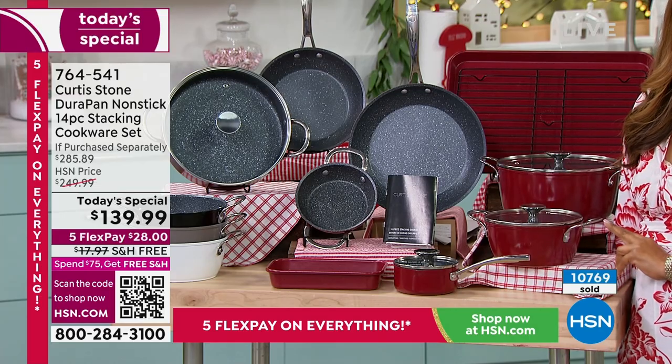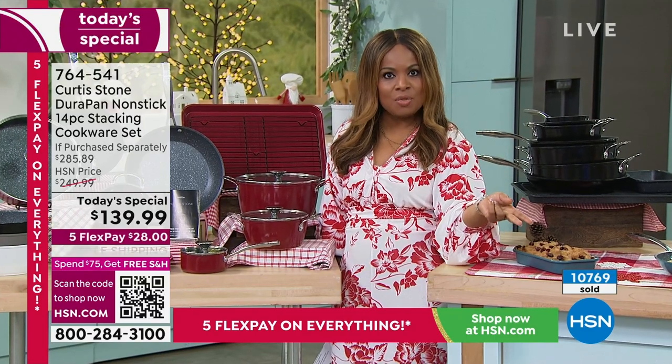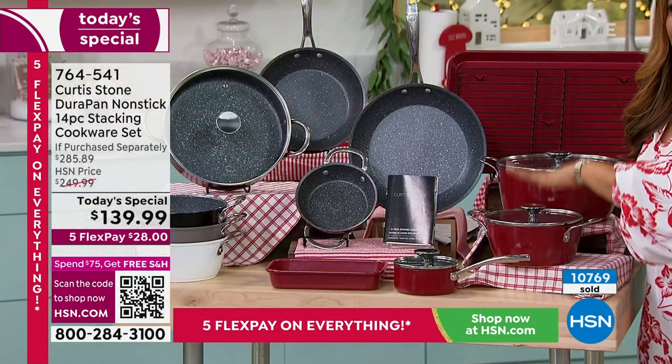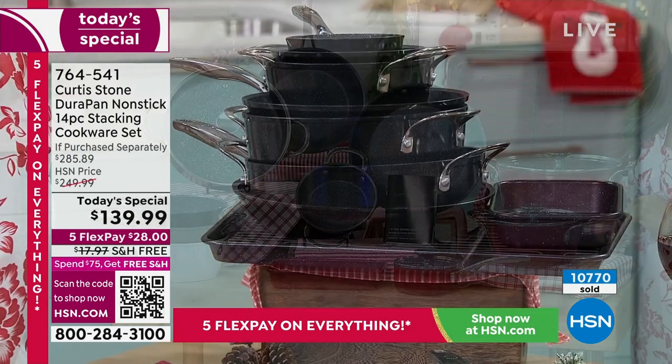We only do a holiday cookware set like this twice a year, once in May, and once in November, right before the holiday season. And all the years that we do these holiday sets, this is the lowest price, $100 off, and it's $28 on any major credit card to get this delivered.